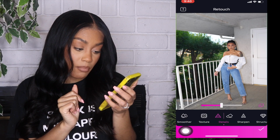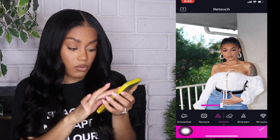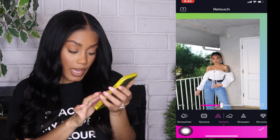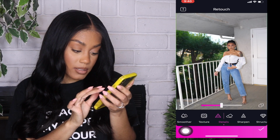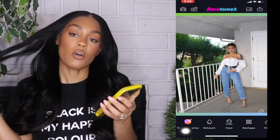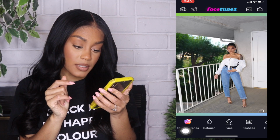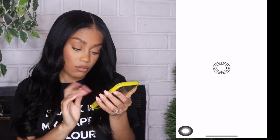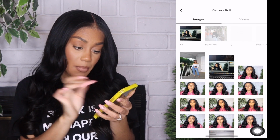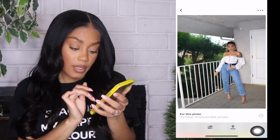So when you're looking at the picture from afar, you can see your nose highlight, like it's popping. Yes, yes, yes. So I'm gonna save this picture, and then we're gonna go into Visco. These are the only two apps that I really use for my pictures. I really don't do much at all. So then I'm gonna open up Visco, and I'm gonna click on the first picture, click on it again.